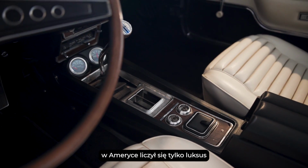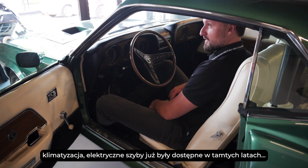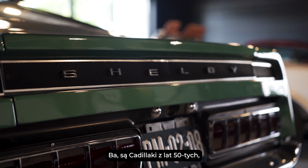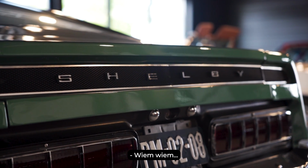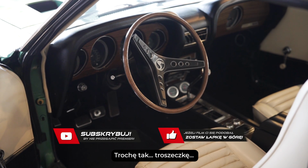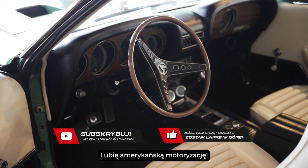America, it was all about luxury, so air conditioning, electric windows already in those days. You have Cadillacs from the 50s that have electric windows. Yeah, I know. You sound so surprised, Adam. Yeah, a little bit. I like American cars, you know.